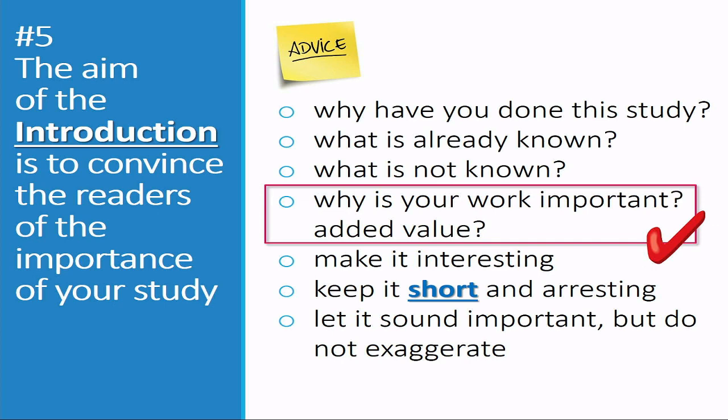It's the selling point. You need to write the introduction in such a way that the one who reads it thinks, oh my God, this is an excellent study. This is a fantastic question. How did I not come to that, right? So you really need to think of how to make somebody understand the importance of your study. So my advice would be to include in your abstract information about why you have done this study.